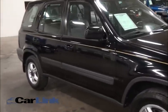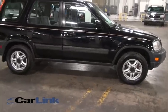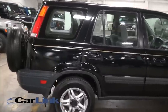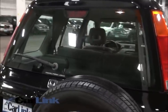It's funny, even though this is the first gen CRV, I think to a lot of people this is still probably the best one they ever made. I've known a lot of people who have owned these and really swore by them. Sold definitely a lot of them in my career. Now, this particular one doesn't have any rear tinted windows. You could definitely do that. That's really simple to do.